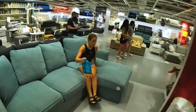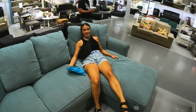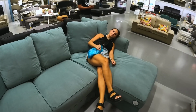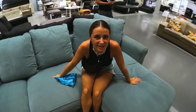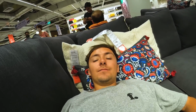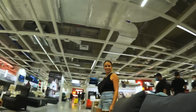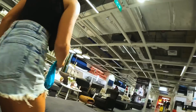Right, me and Chloe are on the hunt to find the most comfiest sofa we can find. Oh wow. You good? To be fair, IKEA sofas are pretty good quality. This is really comfy. It is pretty comfy, not gonna lie. Oh, this is good. Comfy? This one looks even better actually. Absolutely lovely.